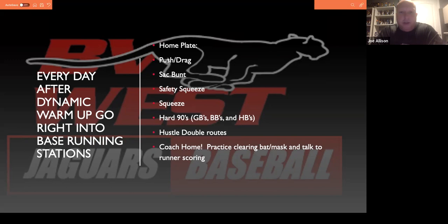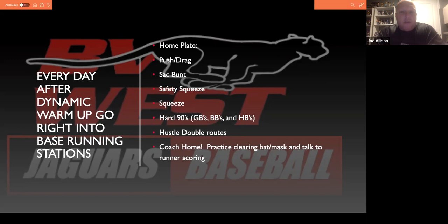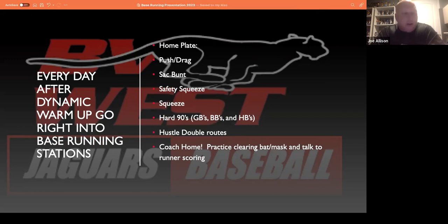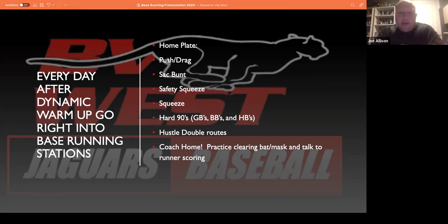Running from home plate. These are things that we go through with our guys religiously so they understand. First we start with bunts: the push bunt, the drag bunt, sack bunt, safety squeeze, the regular squeeze. Our hitters and our base runners need to know how to run leaving home plate while executing all those different types of at-bats. Hard 90s. Obviously in high school baseball, we're working at 90 feet. Ground balls, getting out of the box, running through the bag, chop, chop, chop, looking to get to second if there's a bad throw.